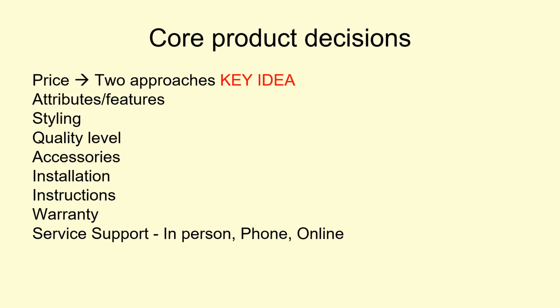Also, another aspect is, will there be a warranty? What's the return policy? And will there be service support, either in person, online, or on the phone? These are the kinds of decisions that you have to make when you get ready to make a product decision.